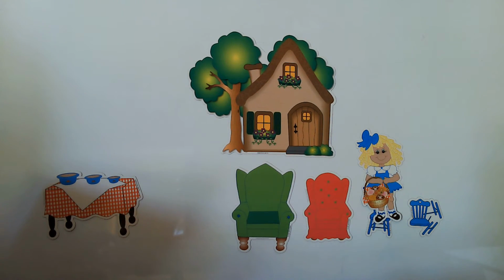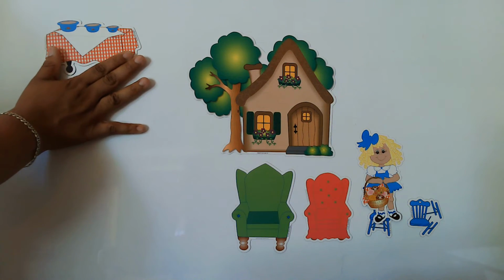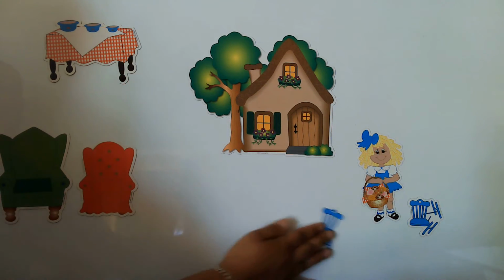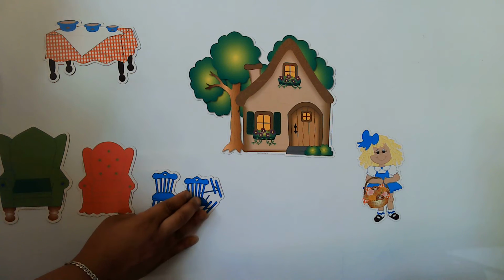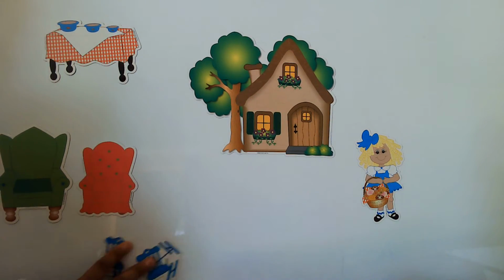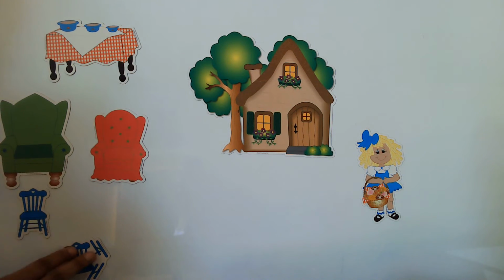By now, the little girl was tired. She had already eaten the porridge that the bears left. Then she sat in the chairs. And she sat in Baby Bear's chair until she broke it. So now that she was tired, where do you go when you are tired? Is there a place that you go in your house when you get tired?